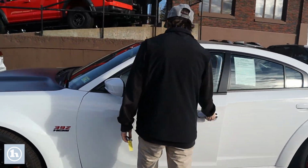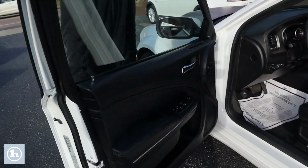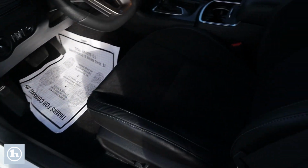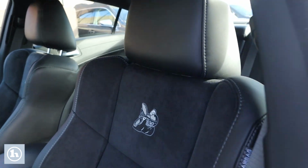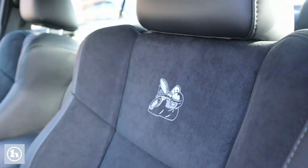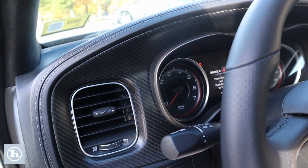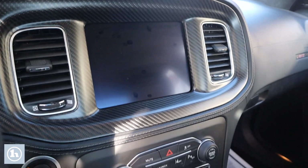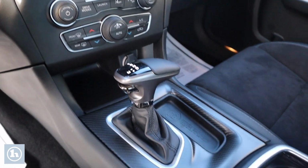If we take a look on the inside here, it has the leather Alcantara seats with the Scatpack logo on them, which is a nice touch. It has a bit of carbon fiber up there on the dash. And you see your LCD display screen there, along with all your climate controls. And it does have memory seats as well.